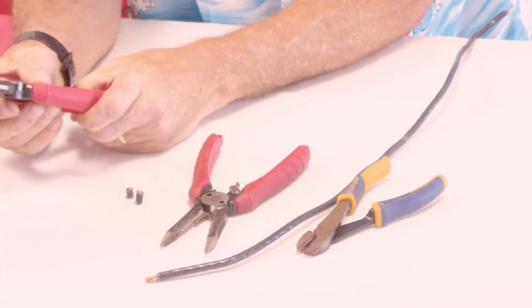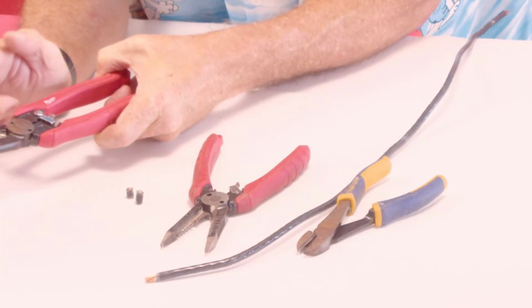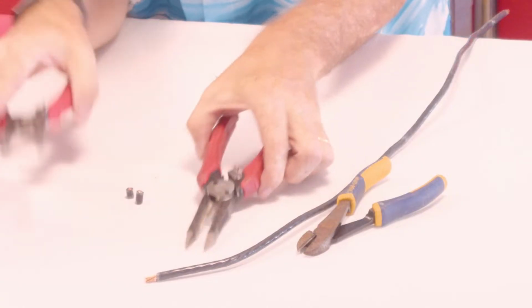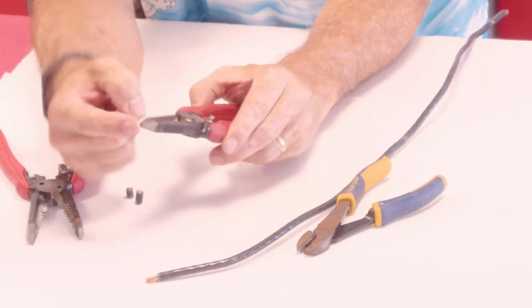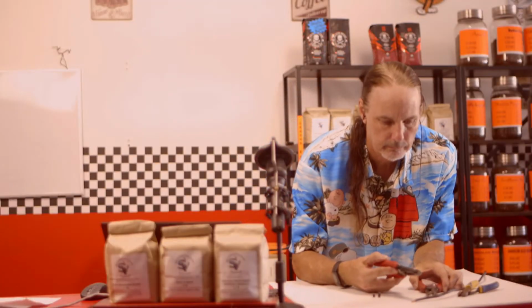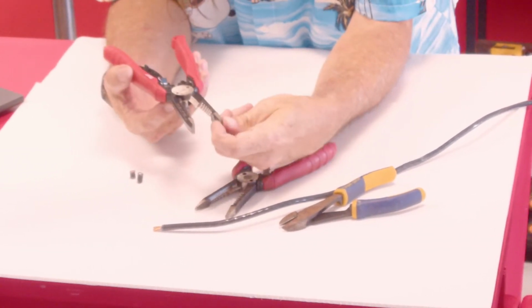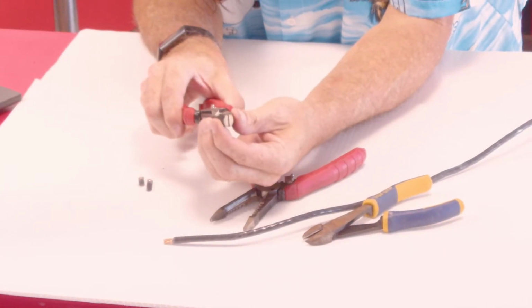I don't use that part of it much, but I like the strippers on this. I like the wire cutters that are on this. And I also like the fact that this one has almost a set of needle nose, and this one has almost pliers-like at the end. So they're really multi-purpose and they're very useful.